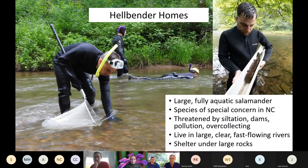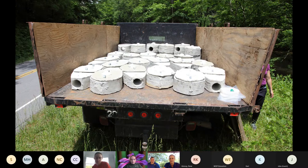So we are helping hellbenders by creating more homes for them. So here's a picture of them here. These are hellbender nest boxes. They're made out of concrete, and they're basically designed to be the perfect size and shape for a hellbender. So if a hellbender finds this, they think, wow, this is the best home I could ever find.